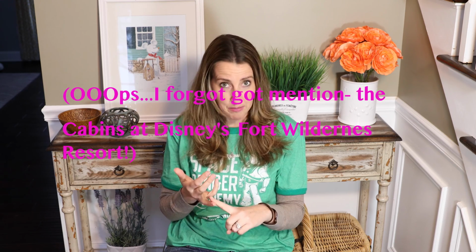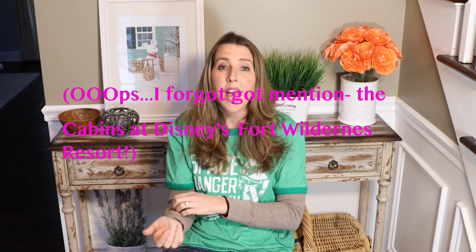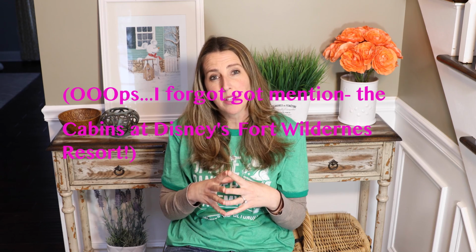Port Orleans French Quarter does not, but you could use its sister resort, Port Orleans Riverside, because they have a table service there and they're pretty close to each other. So what are the moderate resorts? I've mentioned 2, Port Orleans French Quarter, Port Orleans Riverside, and we have Coronado Springs and Caribbean Beach. So we have those as our moderate resorts.